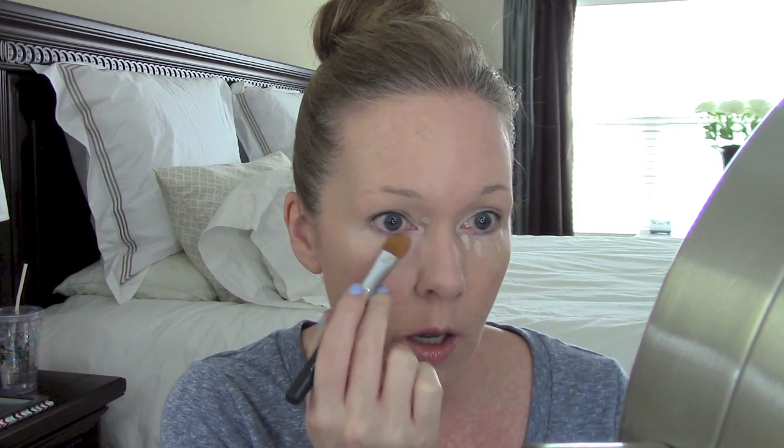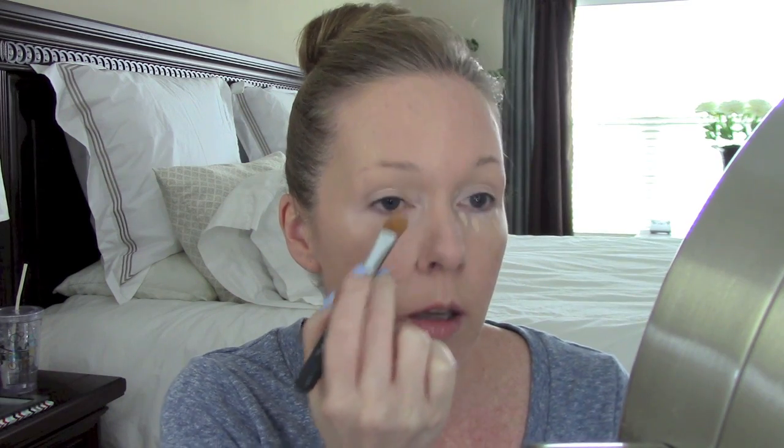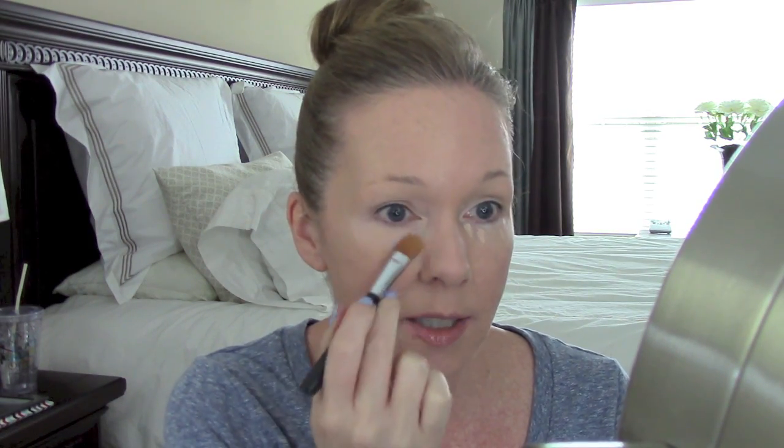Sometimes I'll actually use corrector first. It really depends on how precise I want to get with my look and what I'm doing that day. Sometimes it just comes down to being lazy, so I don't mess with the extra step. But if you have a lot of darkness under your eyes, I definitely recommend correcting it first, because then your concealer doesn't have to do as much work, and that's what the correctors are for, to color correct.